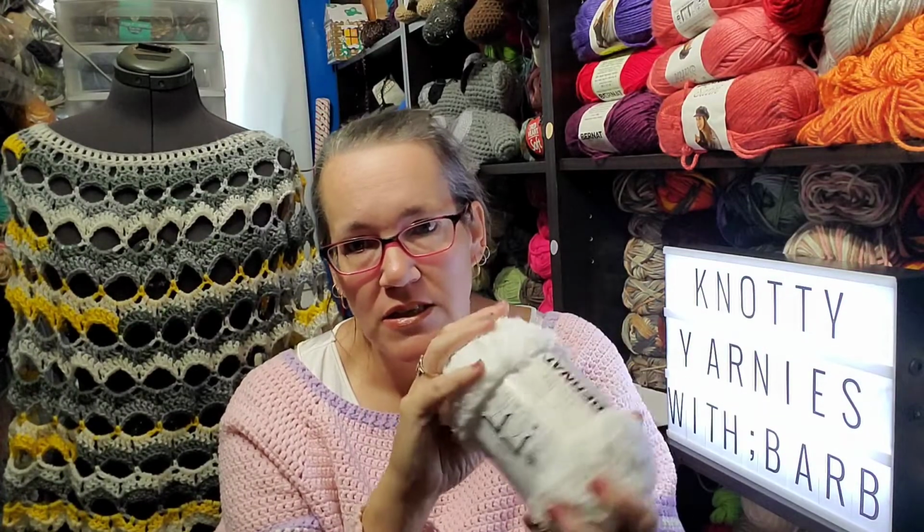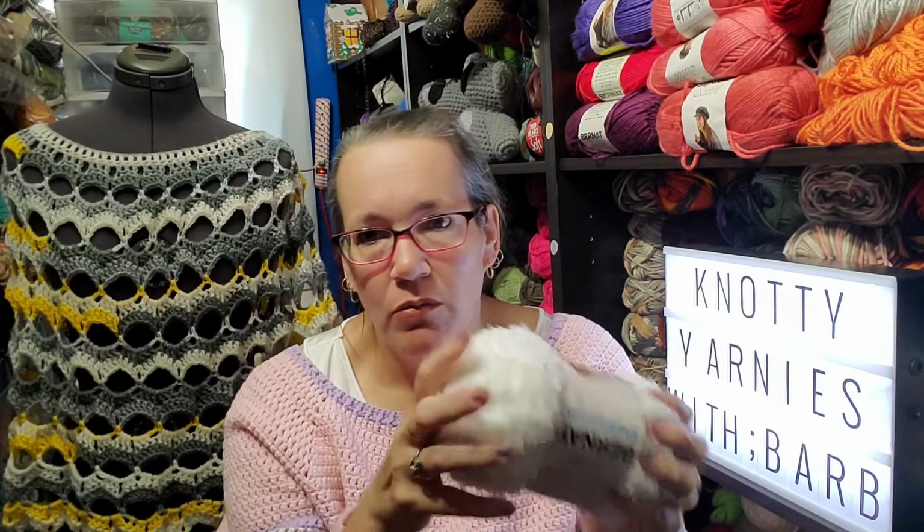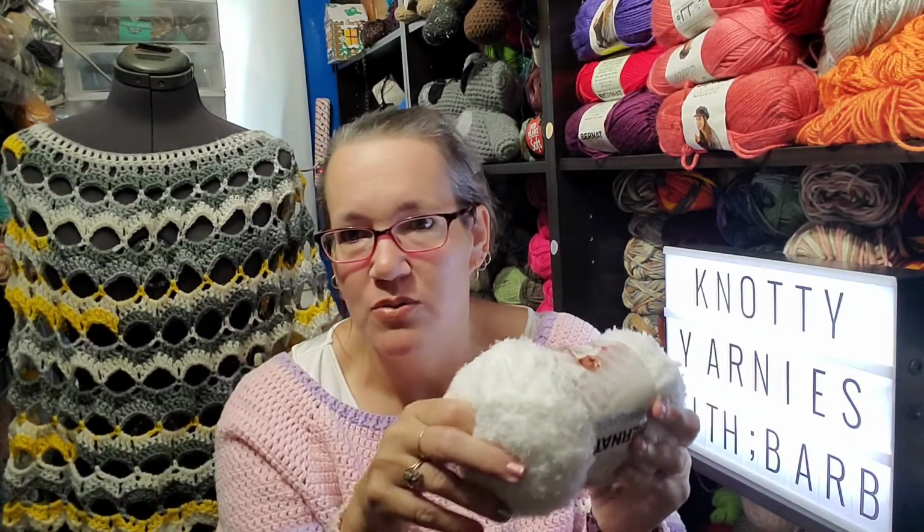Number 9 in softness, super, super cozy. If I could make everything with this, I would. This would be awesome for a sweater. Can you imagine how cozy this would be as a sweater? This would be so amazing.